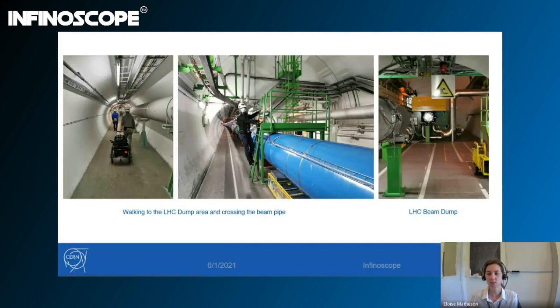In this case, this was a project to install some components at what's called the beam dump. So in the LHC, there are two beam dumps, which is when the particle has finished accelerating, they will then potentially, well, when needed, dump the beam into a large block of shielded graphite, which you can see in the right photo.